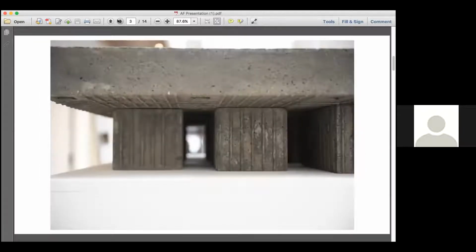This is a project extending on from my interest in landscapes. This is where I worked together with an artist, and we started to cast the space of an air raid shelter. Actually, in the shadow of Tate Modern, there's an air raid shelter there.